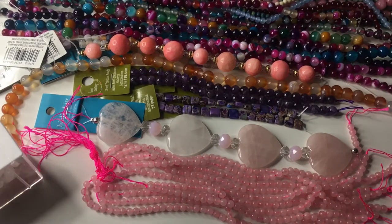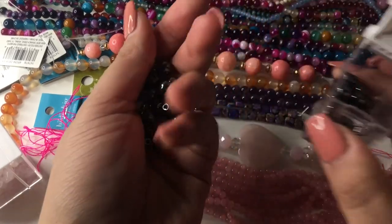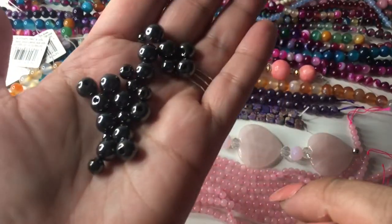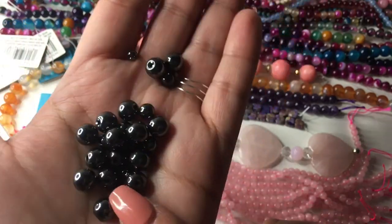And then the last thing I'm going to share is the hematite. This is another natural stone. It has that gray, black color to it.